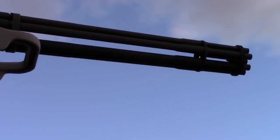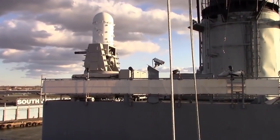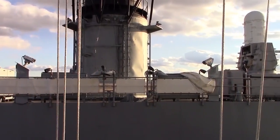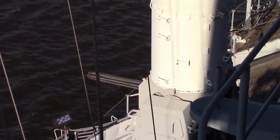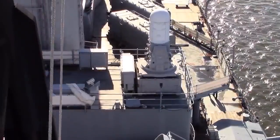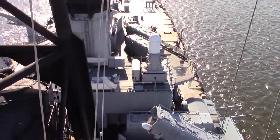The final defense system was the Phalanx Close-In Weapon System, or CIWS Gatling gun. New Jersey is the only museum ship to still carry her full complement of CIWS mounts, 4 in total. Containing a radar sensitive enough to track its own bullets, the Phalanx could fire at a rate of 3,000 rounds of depleted uranium ammo a minute, though it was only given 989 rounds before it had to be reloaded.